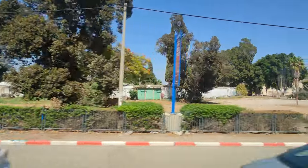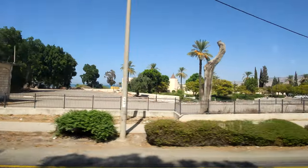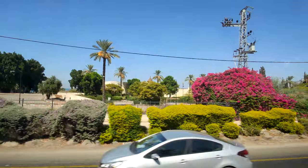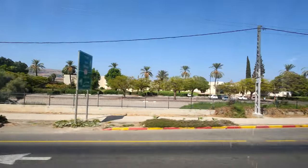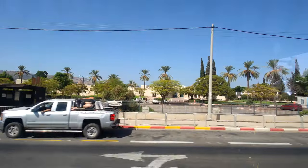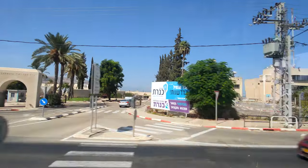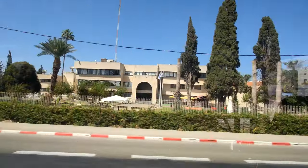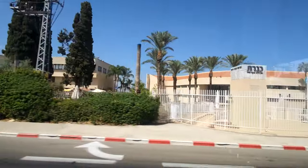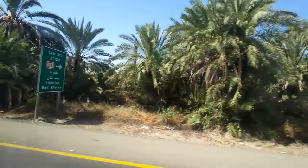On your right, you see a center where all the products of the Sea of Galilee area are coming. The dates, the wheat, and things like that are all assembled in this center. And then it is packed and so on. It's called Tzemach, this place. Tzemach means a plant. And this is the place where it is all being packed and sent on.